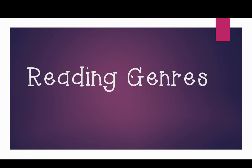Hi, boys and girls. Today we are going to talk about reading genres. This word that starts with a G, it's a soft G and it says a J instead of G. So this word is genres. And genres, that's a fancy word for different types of things. So we're going to talk about different types of things that you can read.